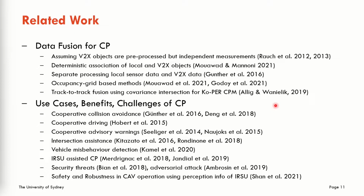Lastly, there are many other papers exploring the use cases and the benefits of CP, and papers that tackle the challenges. Due to the time constraint, I won't go through each of them. Interested audience can refer to these papers listed here.